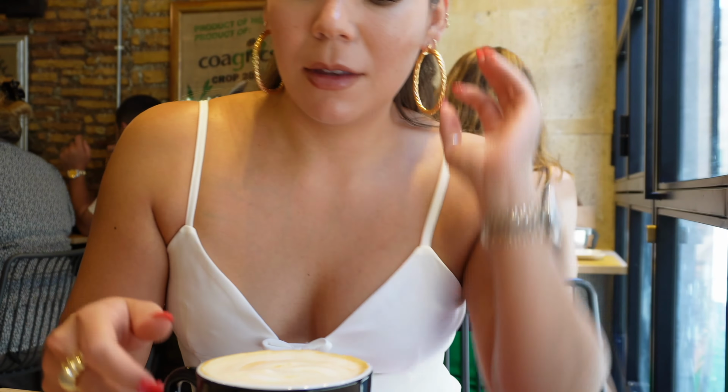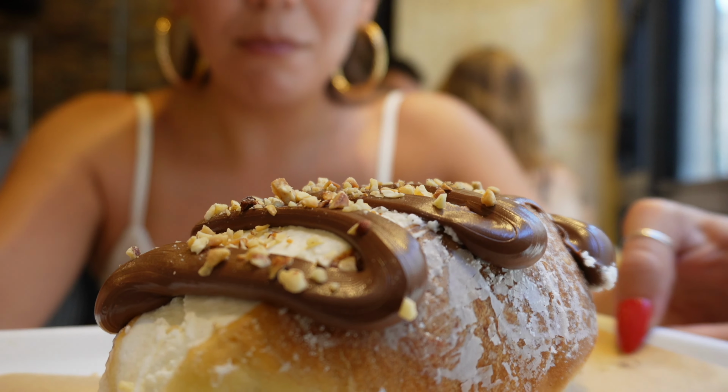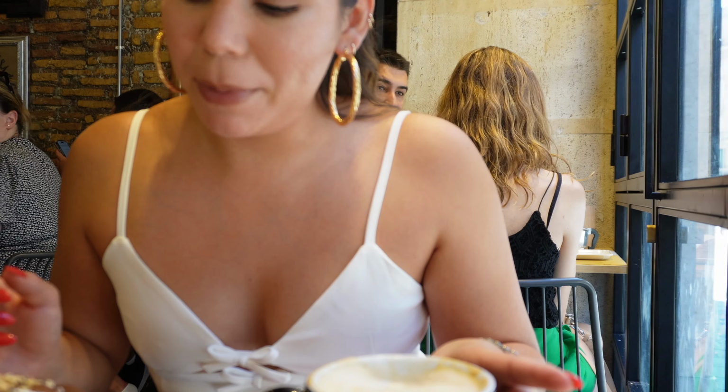Okay, first sip of Italian coffee in 10 years. Look at this. Mistazzi con nocciola. It's like a hazelnut whipped pastry. I don't know, it's so good.